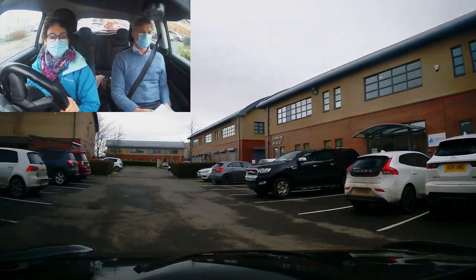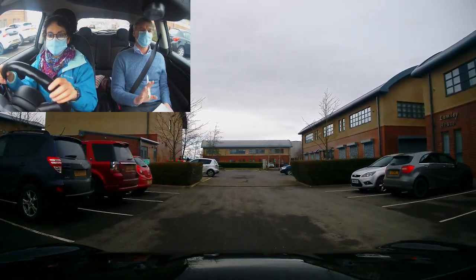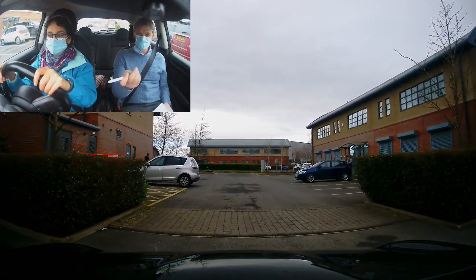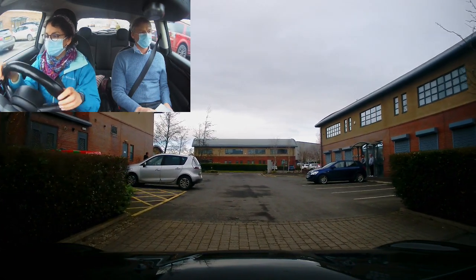Drive it forward into a bay of your choice. Sorry? Drive the car forward into a bay of your choice. Okay. Just drive it forward into a bay. Any of them? Any you want, not really worried. Okay.